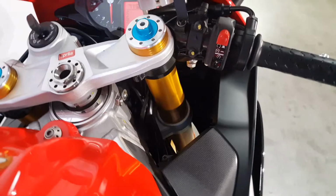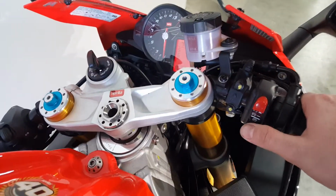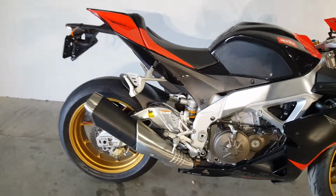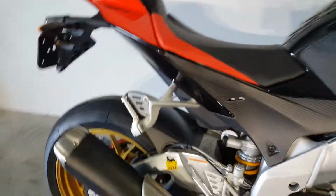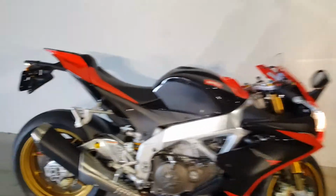But let's fire this thing up here and see what it sounds like. V4s always sound really amazing. I'm gonna let it warm up before I give it any throttle.